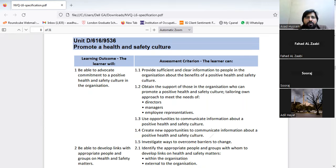Just remember one thing: when you have to give evidence, it is not that you provide me just one evidence. Because it is the property of the organization, and this is also a recorded lecture, I can't share it on this screen, but every learner will have this booklet. This booklet will be in your portal, in which you have each and everything mentioned.